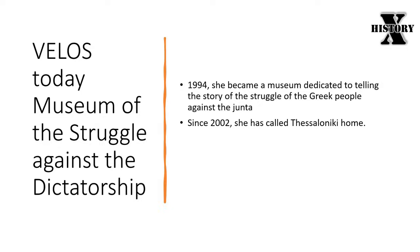For the past 21 years, she's been moored in Thessaloniki. I can't pronounce it. I'm sorry. Thessaloniki. Thank you, Shane. It's close. And this I found very curious. €2 for general admission. That's $2.16. Wow. So sounds like we need to lower our prices, gentlemen.